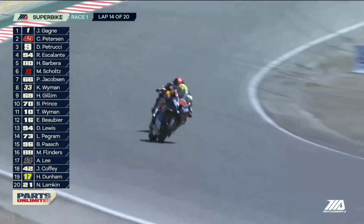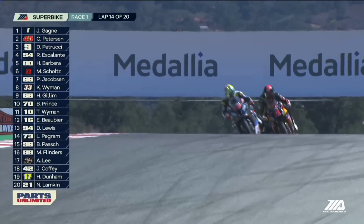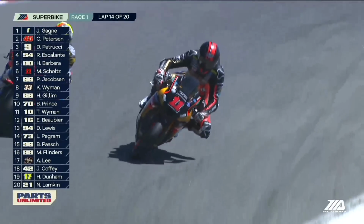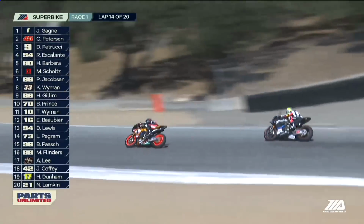He's able to roll through the corners as Matthew, but up this back straight, I don't think he's going to be close enough, is he, Greg, for the corkscrew? It looks like he's going to try anyways, doesn't it? Yeah, it does. There goes Schultz. Boy, he left it late to the last moment, but he's able to get it done.